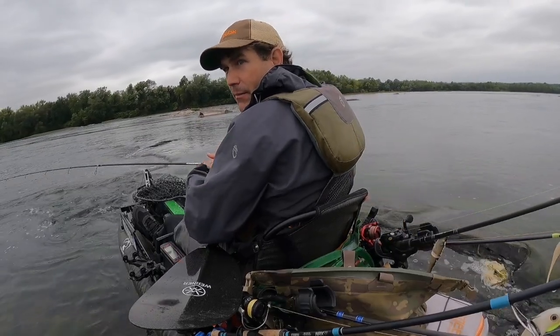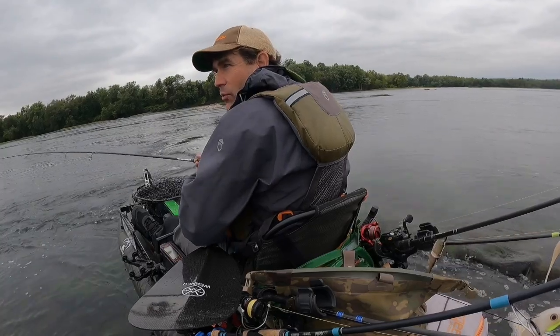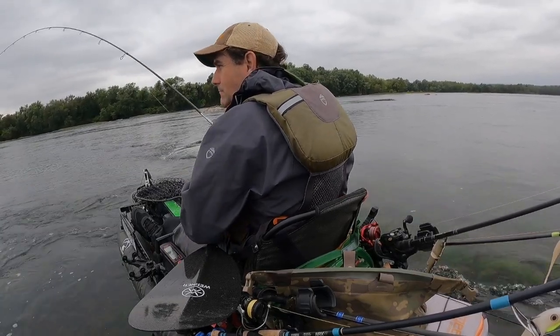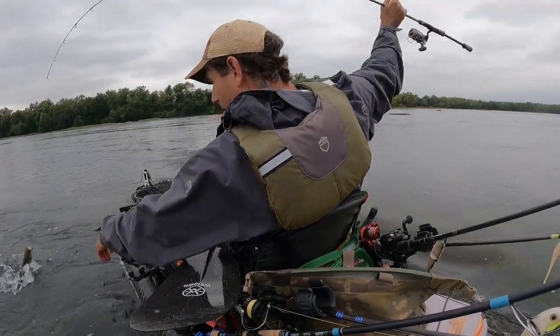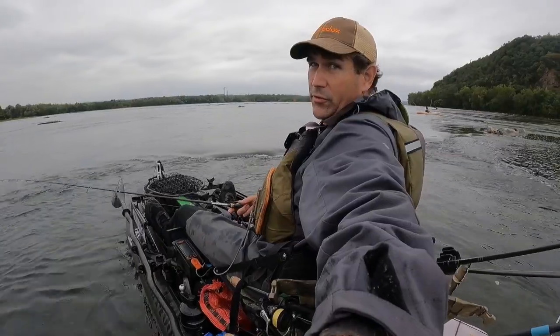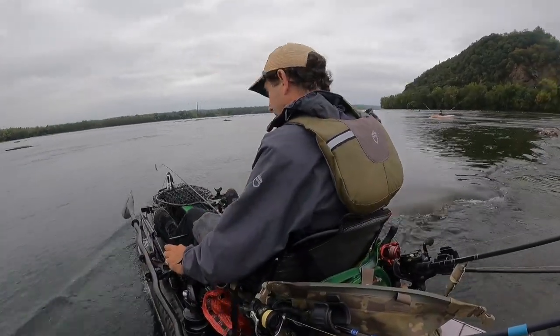I didn't even get back into good position to make that cast. Kind of did one over the shoulder here. A big group of them here, another group floating down here. I'm gonna scoot around them.